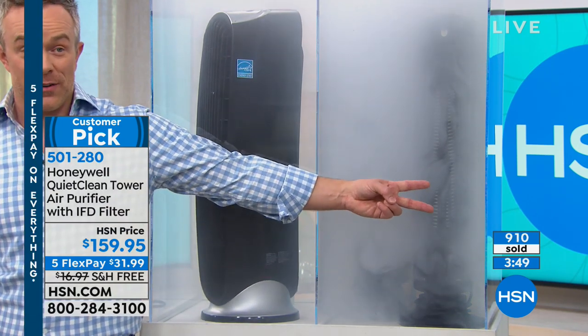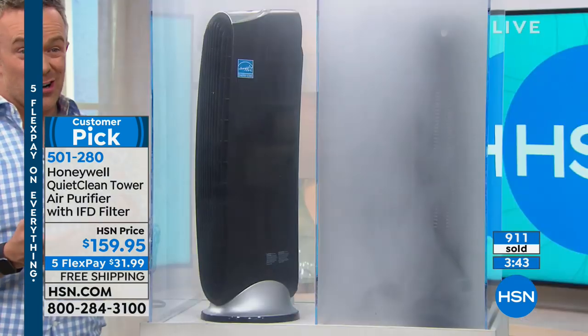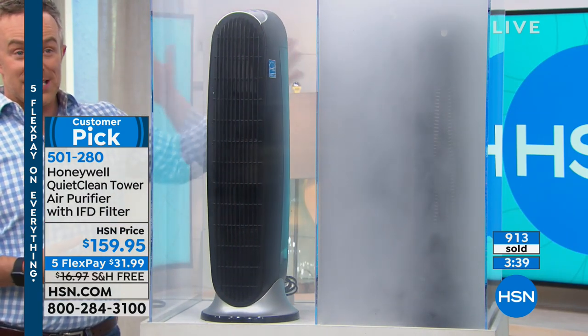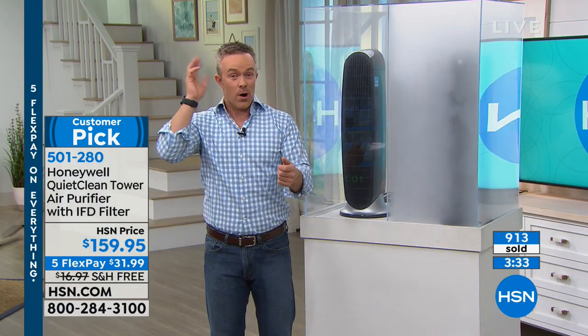These two units over here aren't even moving the air. The dust has to come in contact with them. And then traditionally, once the filter gets dirty and all gunked up, you have to go buy another one. This one, it's that permanent filter. So it's a little hazy back here, but you're gonna notice over time, it's gonna get cleaner and easier. I didn't have to push the vacuum. I didn't have to shake or wash and agitate my hair. I just plugged in the Honeywell unit.